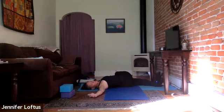Can you feel your diaphragm work a little bit? Can you feel all the intercostal muscles open? How's your neck? Is it relaxed? Are you comfortable breathing through your nose?